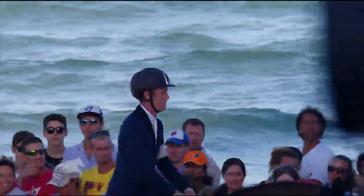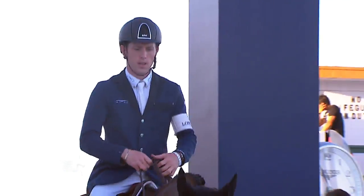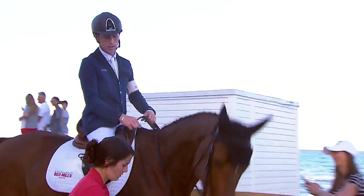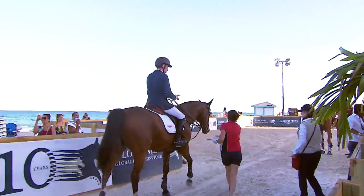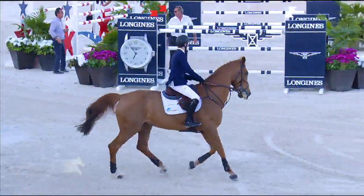Well, let's see. We've got Peter DeVos to come. He's Candy. This will be fun because Candy has such an enormous stride that, stride for stride, he's going to be faster if he makes the same turns as Scott. So Scott will be hard to beat, though.